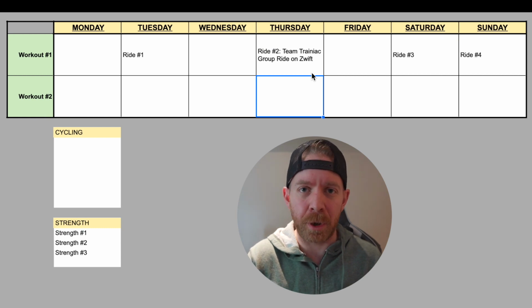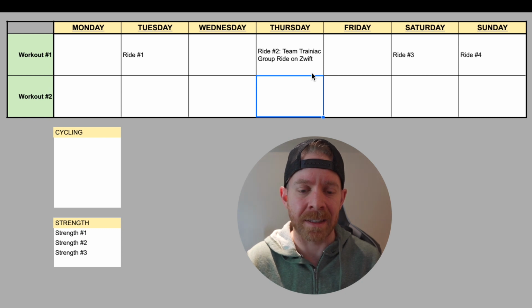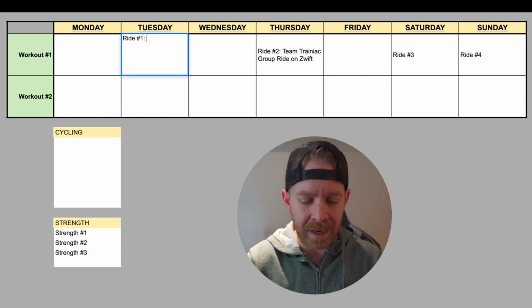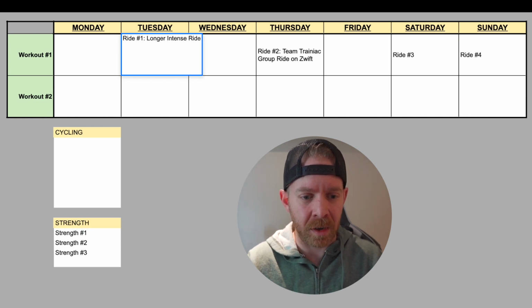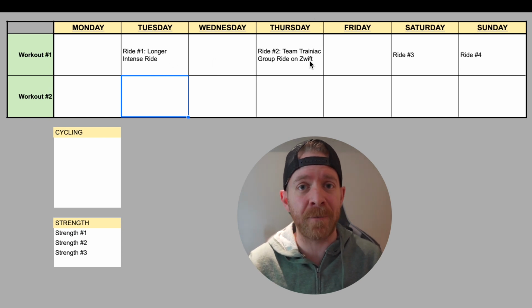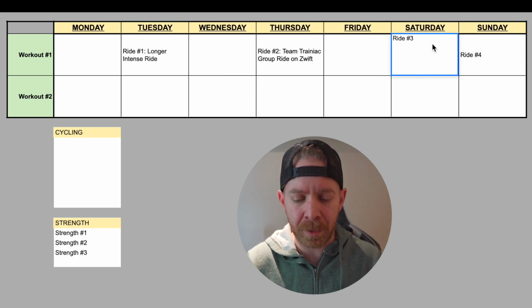This is going to be about a 30-minute ride typically, and it's going to be slightly intense. But that's not a ton of intensity for increasing your FTP. To build up for more intensity, I'm going to add another longer intense ride here on Tuesday. So between those two things, I'm going to probably end up getting somewhere between about 20 and 40 minutes at high power.